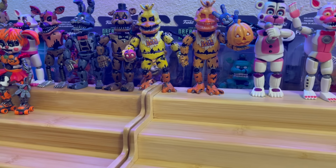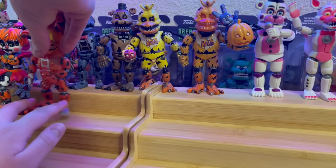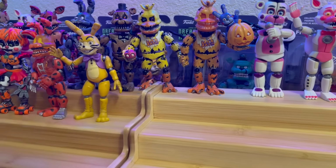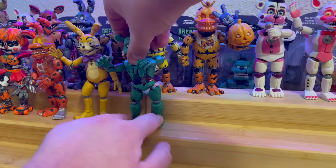He's not part of Help Wanted. He should be with the Nightmares, but he was released at the same time as the Help Wanted wave. But I've got Jacko Bonnie. Then we have Witch Trap. Then we have, where'd he go? Dreadbear. Let me do this real quick.